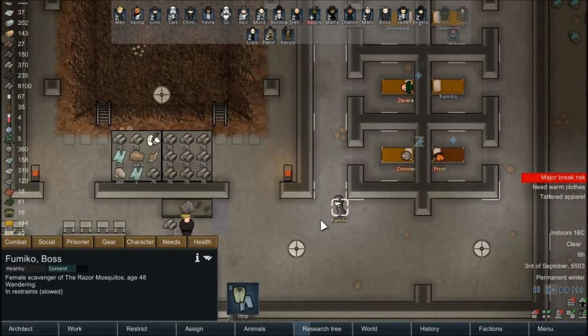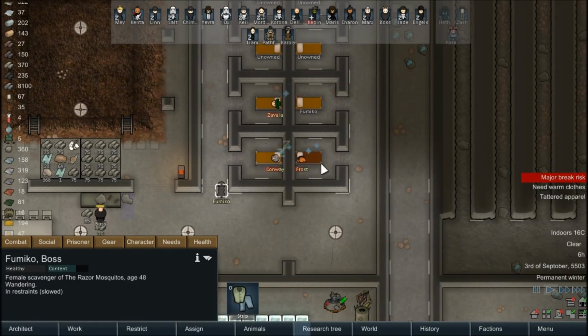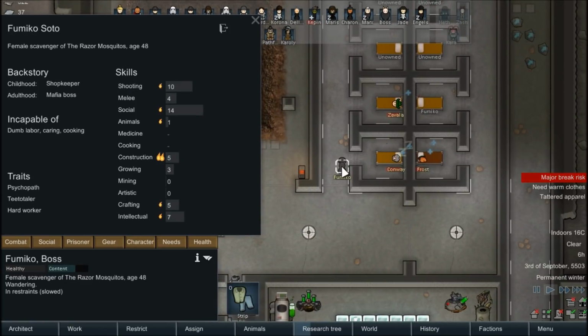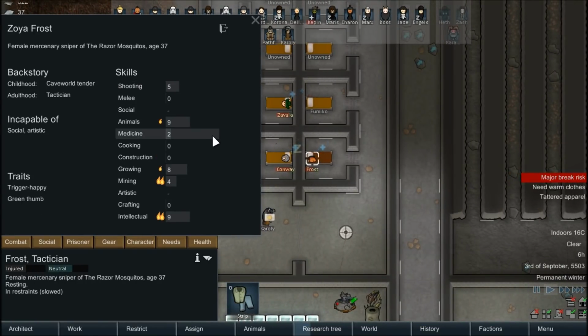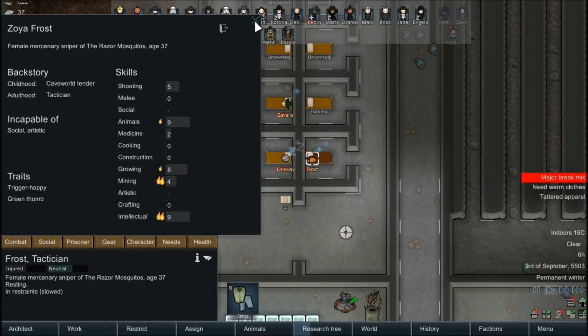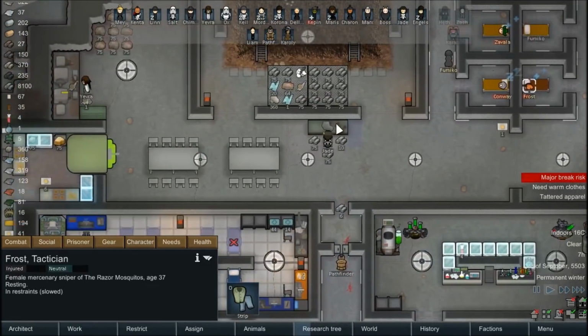And so we'll need to get her some new limbs, but she is a character I would like to recruit. And then honestly, they're kind of all decent characters. They're all good fighters, or at least okay fighters. Frost is the worst, right? Yeah, Frost is the worst, but still decent. And let's see, Frost can mine and grow, so Frost wouldn't make a terrible prisoner, I guess. Yeah, that's not the end of the world.